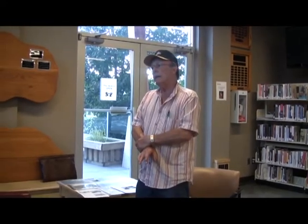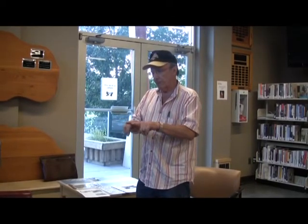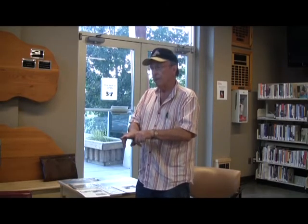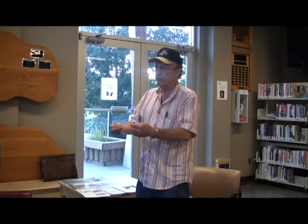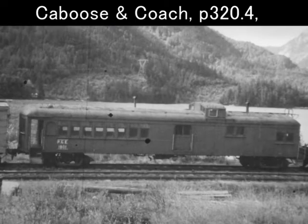When I first hired on, we had the wooden cabooses where the crews, there was a conductor, tail end brakeman, head end brakeman, that was what we call a pool crew. And each conductor had his own caboose. So when you got into Lillooet, which was a terminal, they'd have to switch the cabooses off. So they got away from that, they went to what we called run-through cabooses, the steel ones.